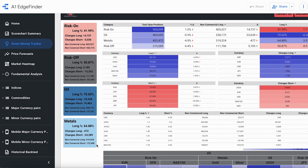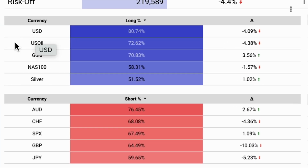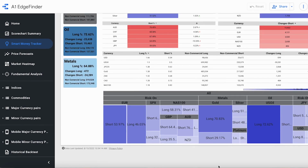We can also look up here at our top 5 buys and sells. Our top 5 buys listed right now are the US dollar, US oil, gold, NASDAQ 100, and silver. We're getting those numbers because these are the highest percentage-wise. If you're wondering why a box like US oil is so much bigger than a box like the US dollar, even though the dollar has a higher percentage than oil, that is because the size of the box correlates to the number of contracts open. Oil on the long side has 338,172 non-commercial contracts, while the US dollar only has 50,738. That is why this box is so much larger than this box.